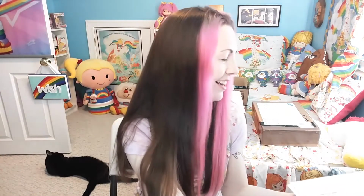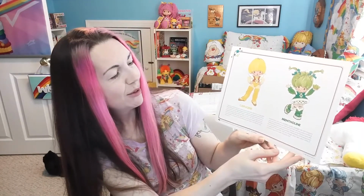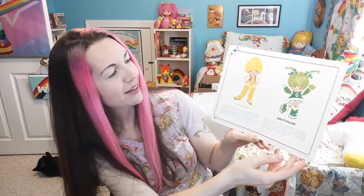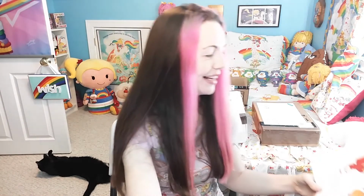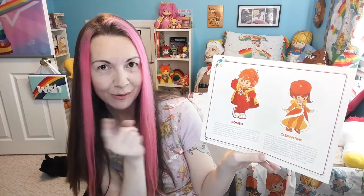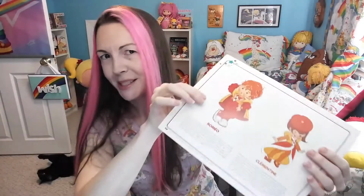Oh my gosh. Oh, here we go with the color kids. Capucine? Mentoline, I guess. I'm not sure how they pronounce the TH. Oh, these are so cool. I'm trying so hard not to bend them or do anything that would hurt them. Oh, that's interesting. So in France, they call Red Butler Romeo instead of his sprite. Or it could just be a mistake. I'm really curious now what the Red Sprite's name is. And Clementine, or it's probably something like that.